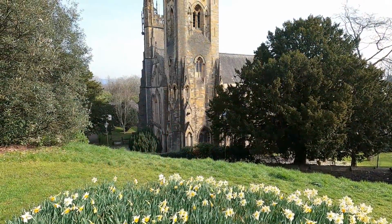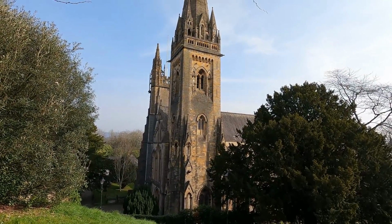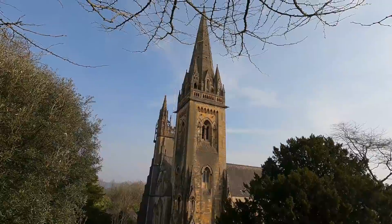Because quite a few centuries later, along came a bishop who built a cathedral. Yes, it was Bishop Urban who in 1107 decided to rebuild the Celtic church as a phenomenal building, a cathedral, a place of great stature, a place that today is still deemed to be one of the greatest examples of medieval masonry in the whole of Wales.